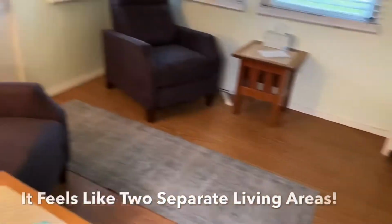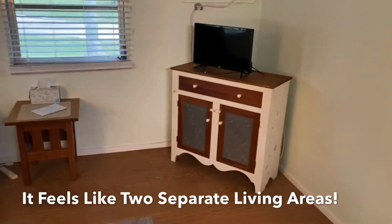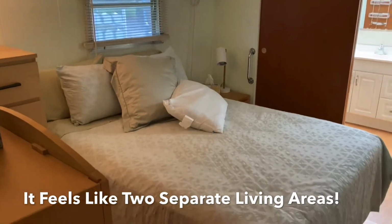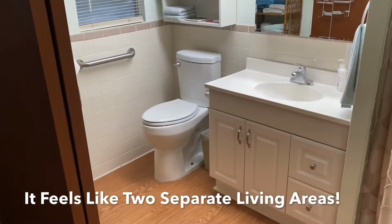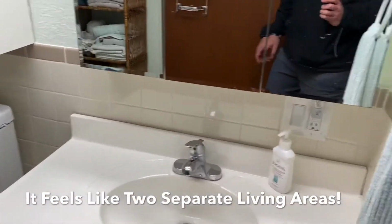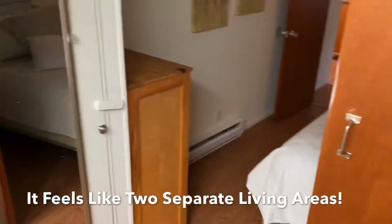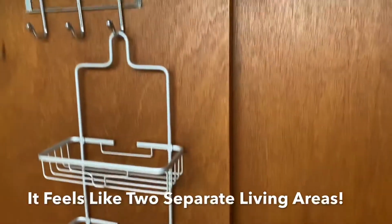As mentioned before, it is really two separate living quarters. There's your separate entrance. Sitting area ties into a very large bedroom here. As you see, there's a queen bed with plenty of room on either side. Full bath, updated everything. A shower stall is real nice with the low foot entry there. Doors swing shut for additional privacy, as you see.